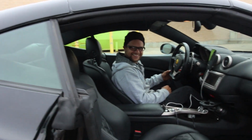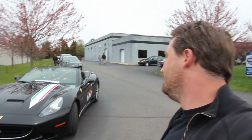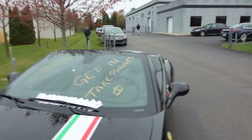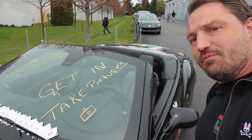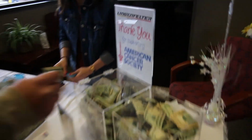Curbside service. There's that Ferrari smile. Yeah. We've made it to Lingenfelter. We've got $50 million worth of cars inside. We're going to leave the Ferrari parked right here for everybody to check out. I'm probably the craziest Ferrari owner in the world, but I put on my windshield that people could get in and take pictures, and I'm just going to leave it open for everybody. So we're going to head inside, and hopefully a few people get to enjoy the Ferrari out here while we're looking at Ken's cars inside. Thank you guys.